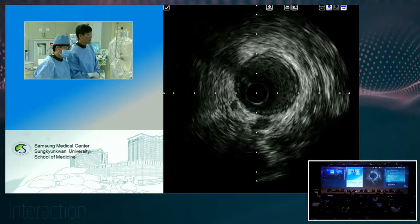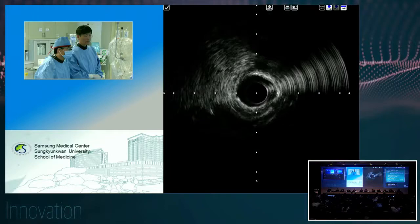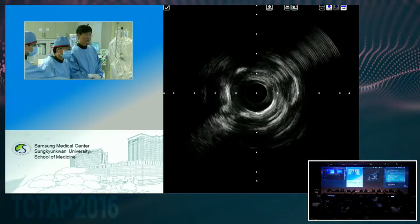From the mid LAD. IVUS probably started at the mid LAD, diagonal coming in. Okay. From the second diagonal, there's a calcium and reverberation artifact there, calcification.